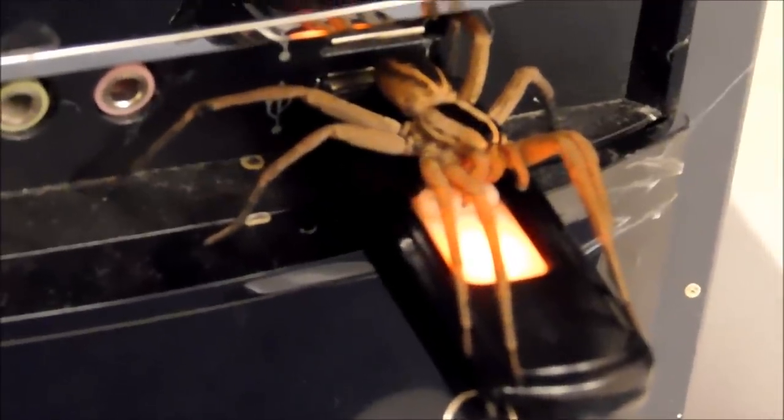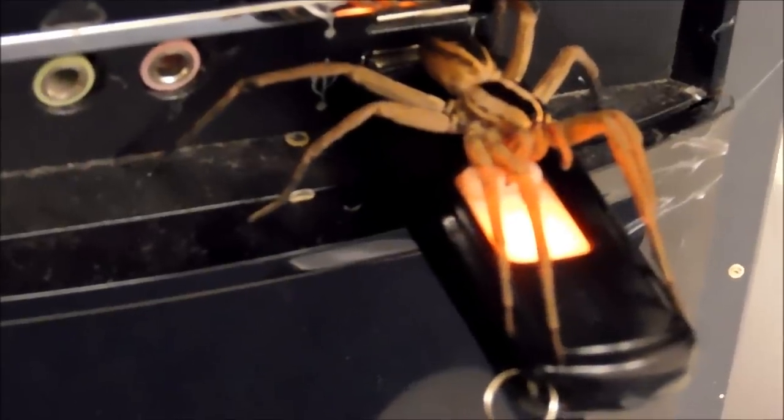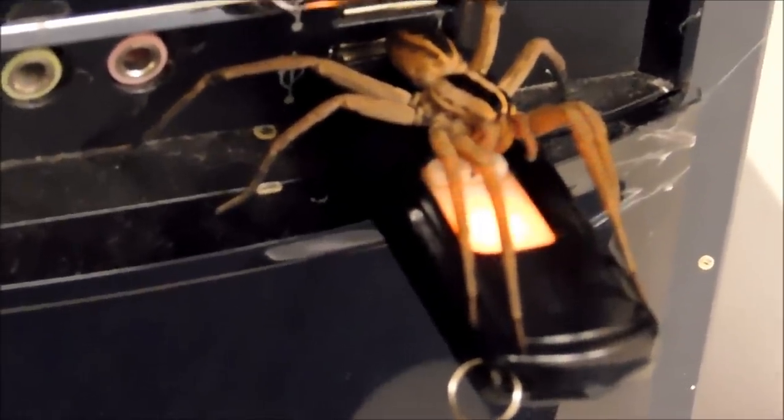Okay, guys, I was working at my desk this morning, and when I reached under my desk to address my flash drive, I got this little surprise right here. This is probably the big brother to the spider that I untangled the dust off of his feet. Now, who knows, it might even be the same spider.